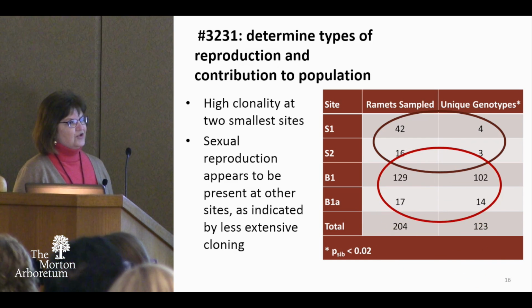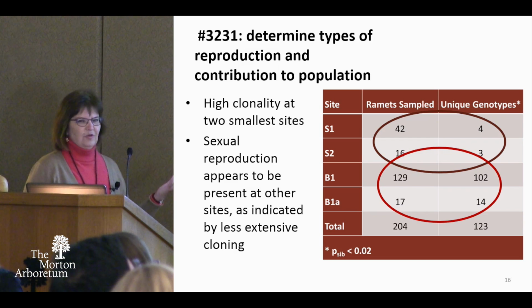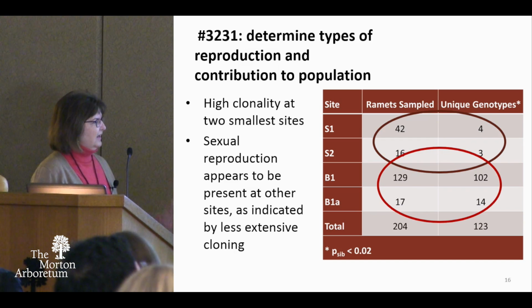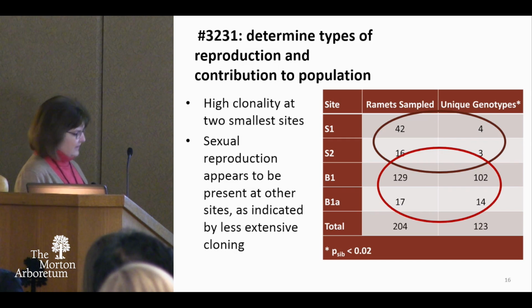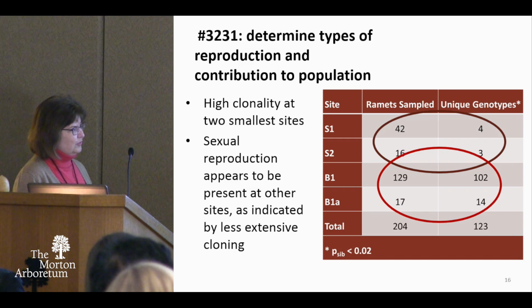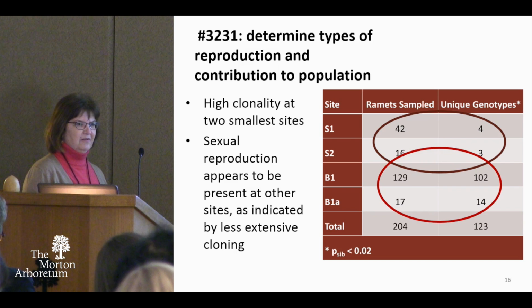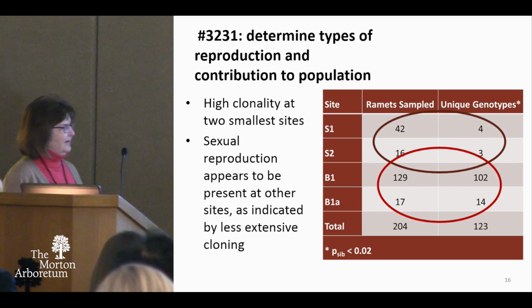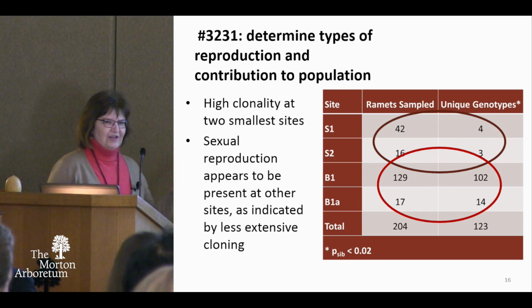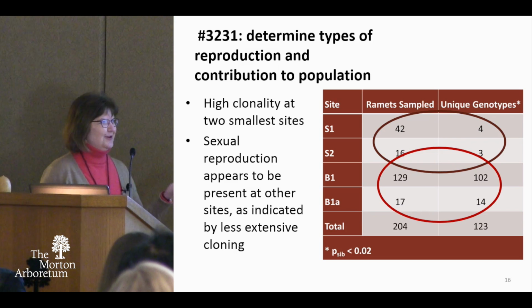In the Big Bend Ranch State Park sites, less cloning, more sexual reproduction. But as you can see, the total of ramets that we sampled was 204. After genetic analysis, there were only 123 unique individuals. I know we've had discussions of how do you count these things, but being kind of biased towards genetics, I guess, you really have to know which ones are unique to get a real valuation of what you have.